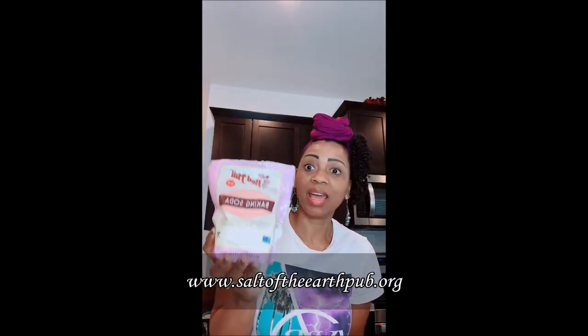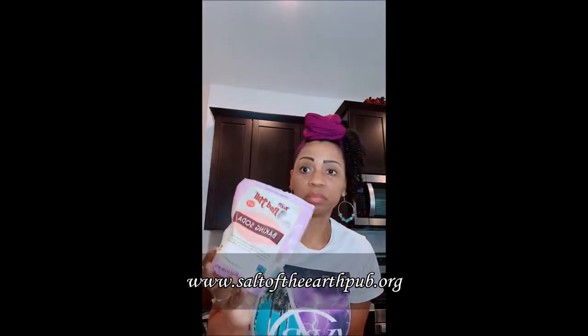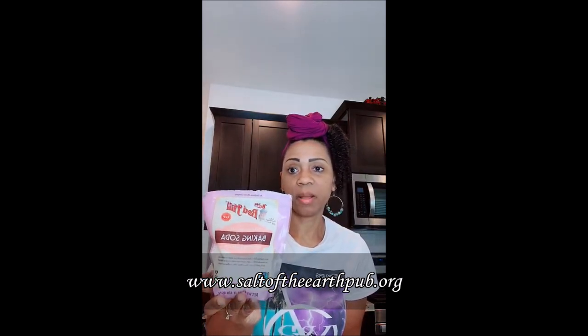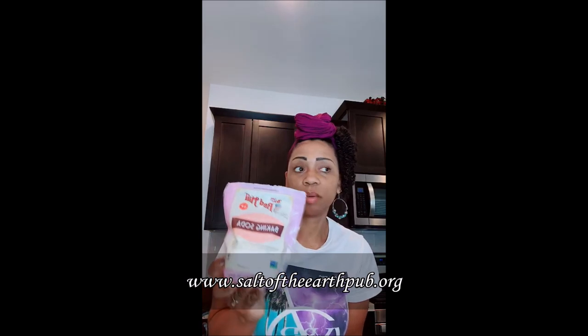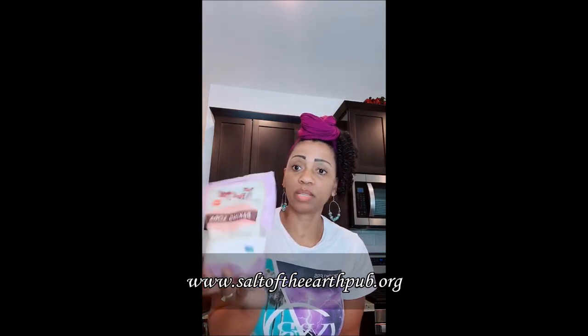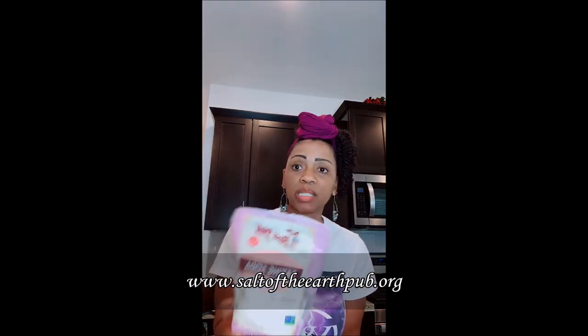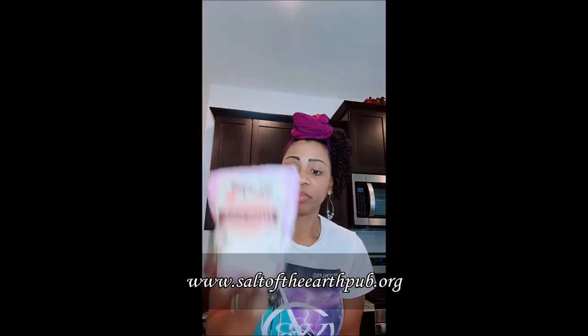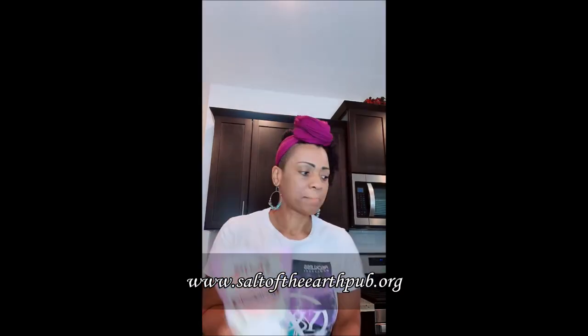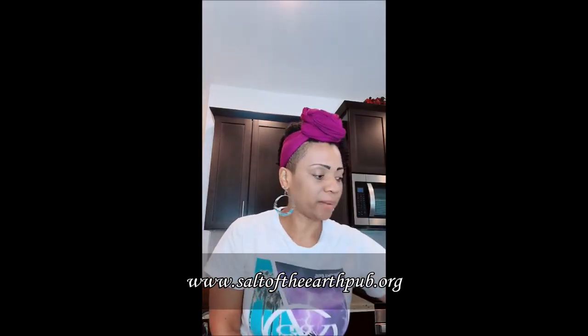Right. It has aluminum in it. It's not organic. So don't put regular Arm & Hammer baking soda in your water. We want something that's really natural with no aluminum, that's organic. We were trying to get to the cleanest state of being. This is really fine, rich sodium bicarbonate in its natural state. So this is the kind that we're going to get.